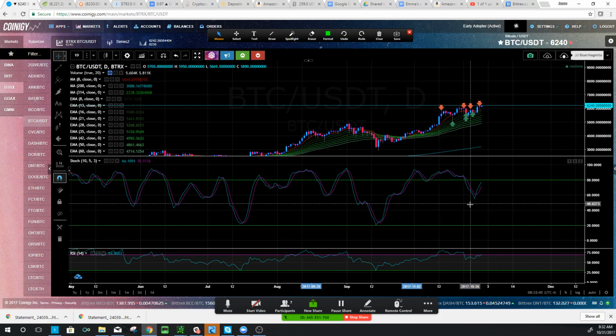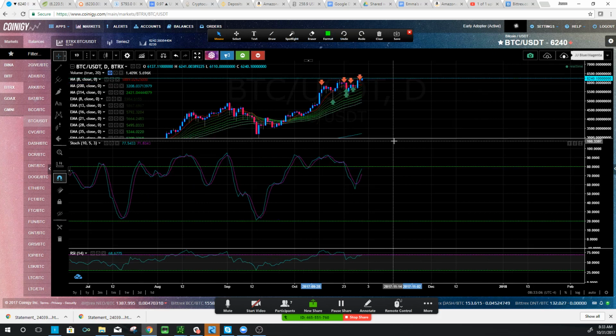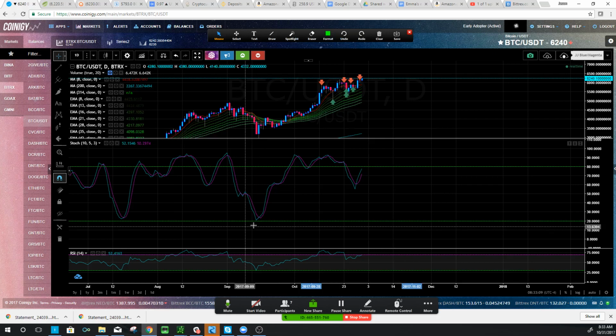Daily cycle's still turning up. Still turning up. Now, we haven't seen a real deep cycle low since September, back in July, and then this last time down, we only got about halfway back. So maybe we'll cycle back up here to above 90 on the stochastic. That would make sense.